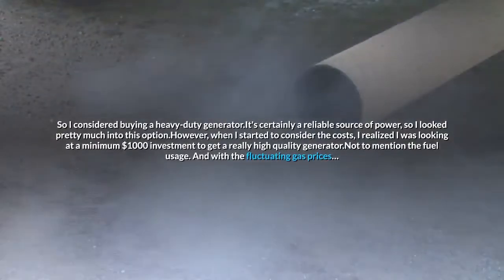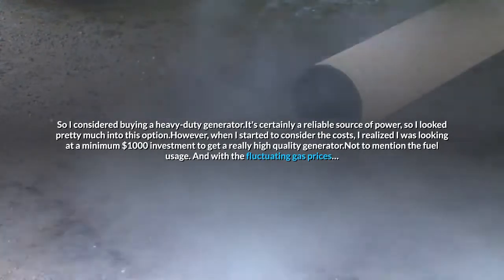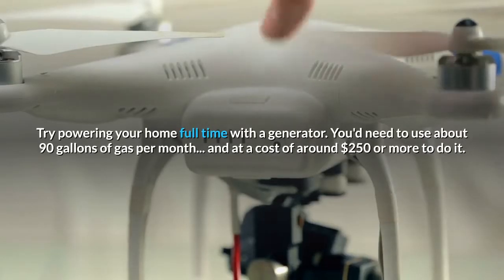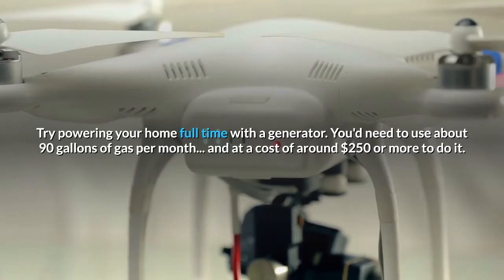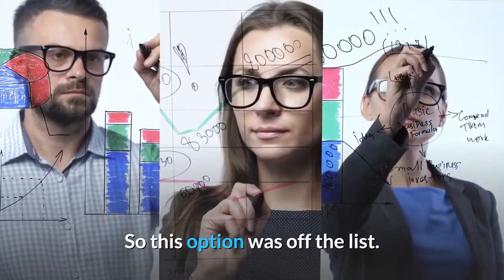So I considered buying a heavy-duty generator. It's certainly a reliable source of power, so I looked pretty much into this option. However, when I started to consider the costs, I realized I was looking at a minimum $1,000 investment to get a really high-quality generator, not to mention the fuel usage. And with the fluctuating gas prices, try powering your home full-time with a generator. You'd need to use about 90 gallons of gas per month, and at a cost of around $250 or more to do it. Plus, it's not like I wanted to have a 90 gallons bomb around my family and house. So this option was off the list.